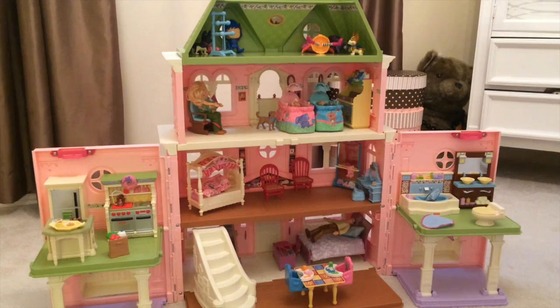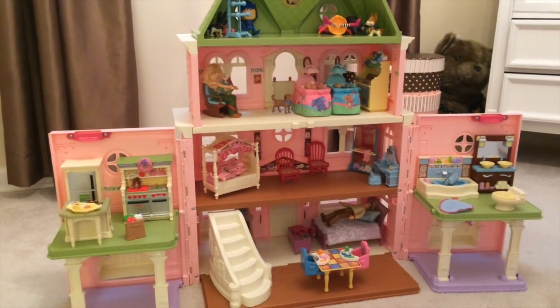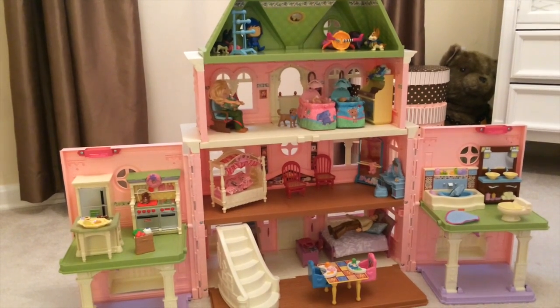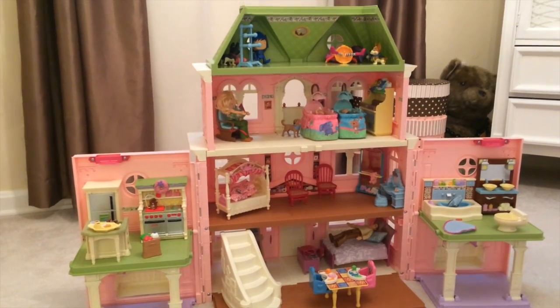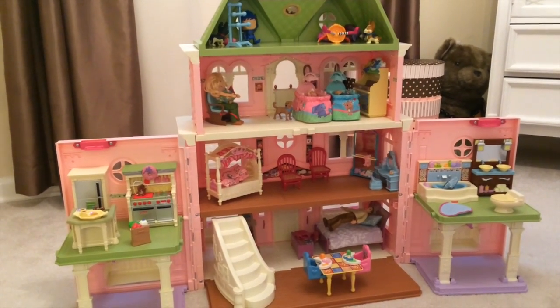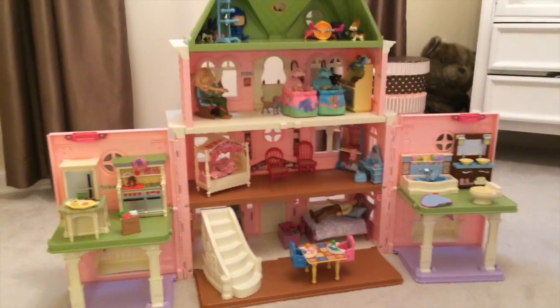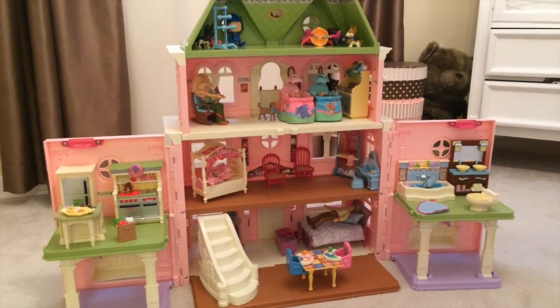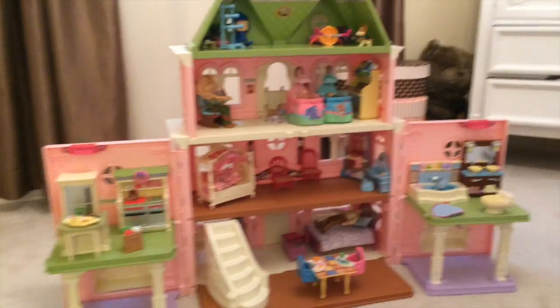When this dollhouse was originally current, it was $90. Right now it is still on clearance though, available at fisherprice.com and Amazon, I believe, and at Toys R Us, and it's retailing for about $72.99. That's its clearance price. Even though it's on clearance and being phased out, I did want to do a review of this because it is still available.